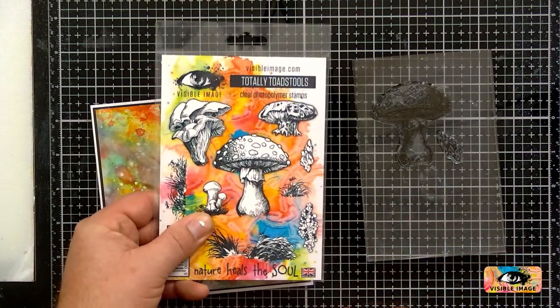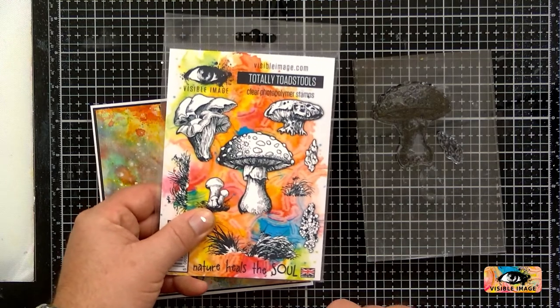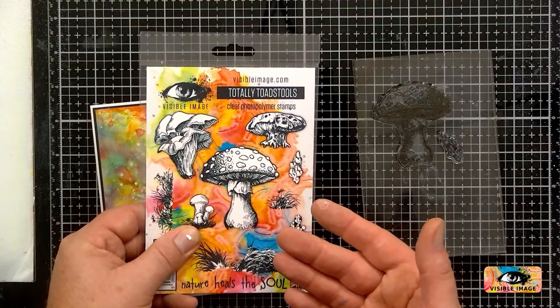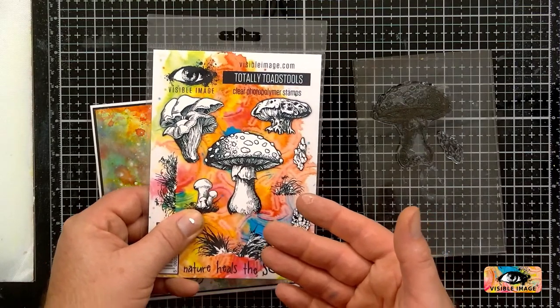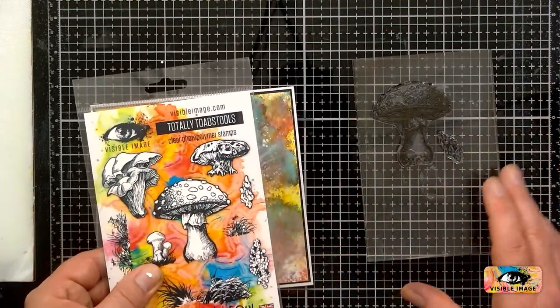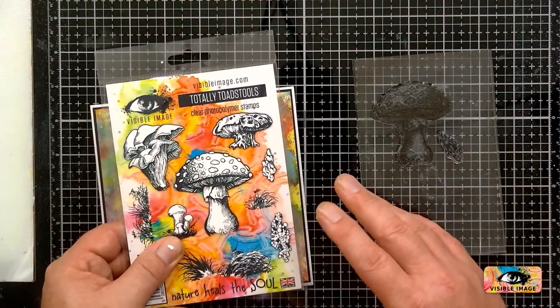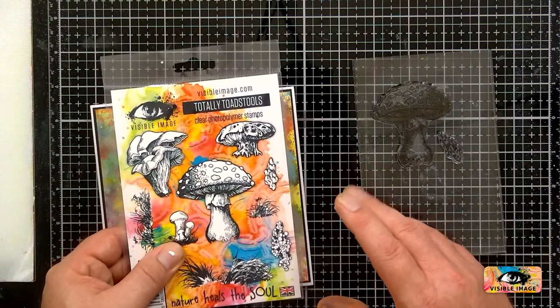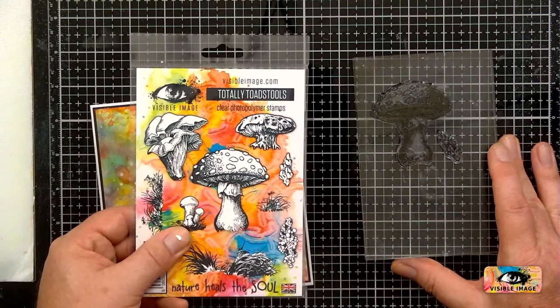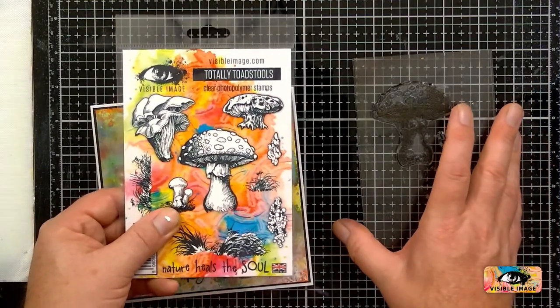Toadstool. Sorry, Helen. See, I eat mushrooms. I'm not sure I've ever eaten a toadstool before. Can you eat toadstools? I don't think so. Is that the difference? Are they poisonous? Toadstools are poisonous and mushrooms aren't? Well, some mushrooms are. Maybe some mushroom expert will come on and tell me.